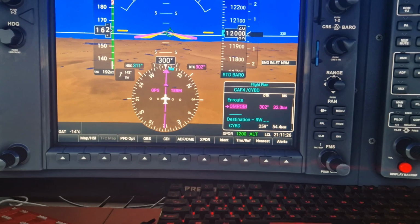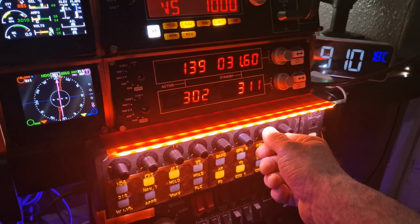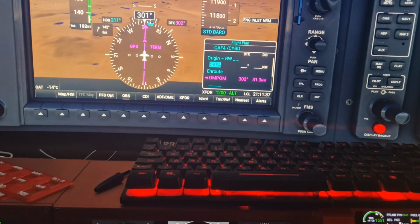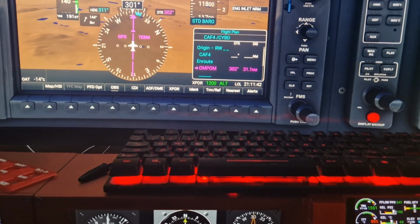up comes my flight plan. And I can scroll through the flight plan with that turning knob. Which I think is fucking marvellous.